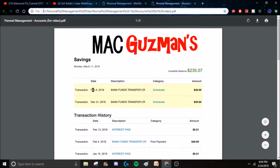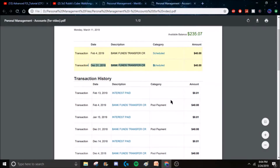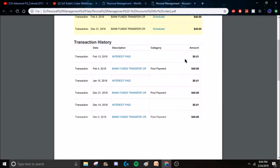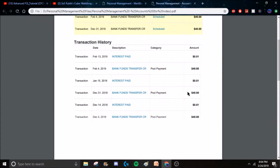Here are the payments that I've been getting. December, $40, February, $40, and then I get interest paid because of the savings in the bank. The savings account in the bank, they use my money, and in return they give me interest back. So pool payment, $40, pool payment, $40, pool payment, $40. So out of the 3 months, those are the 3 payments I got.